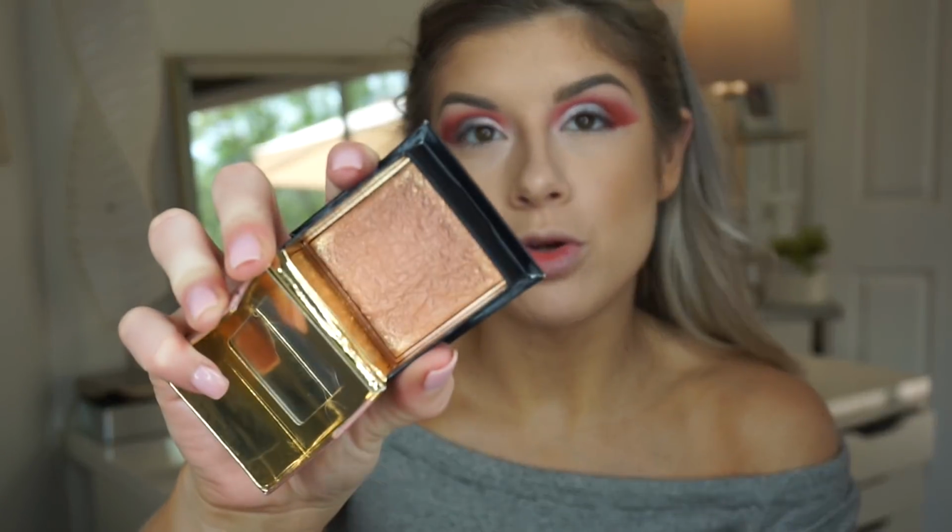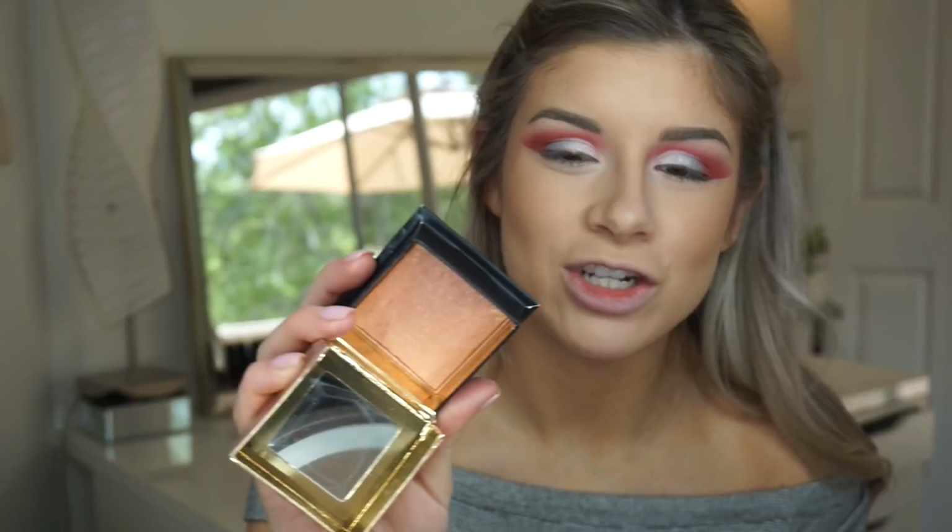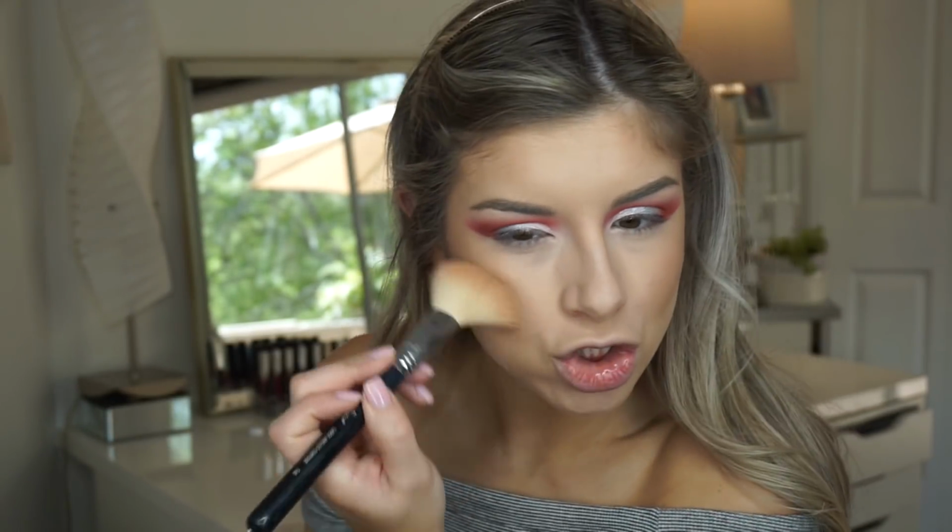Today is this Benefit Gold Rush blush. They just came out with it and it is so beautiful. I'm actually obsessed with that packaging. Not packaging, I don't know what this is called. I don't really know how to explain what I'm saying. You guys know what I mean. I just really like the texture of the blush, how it looks textured.